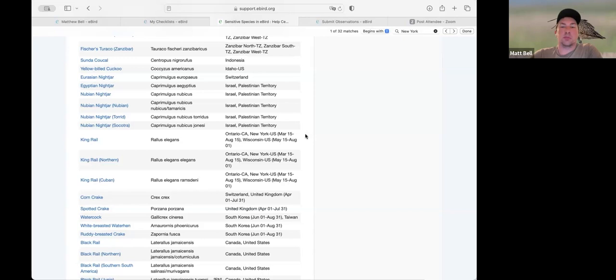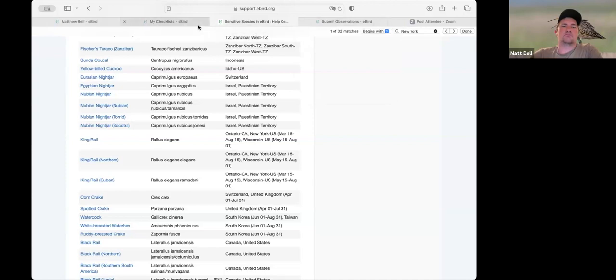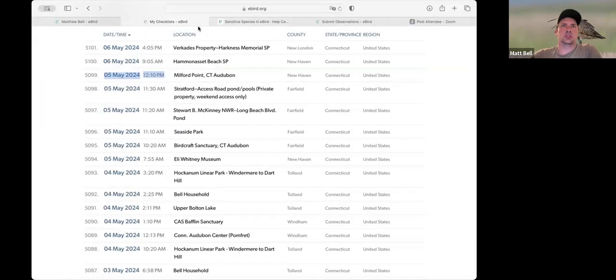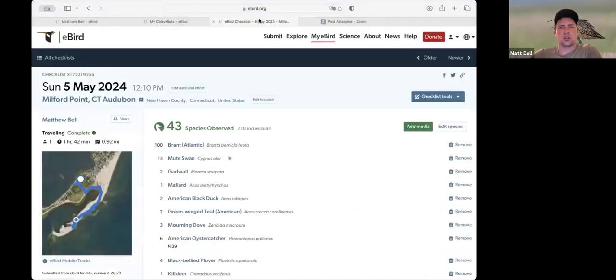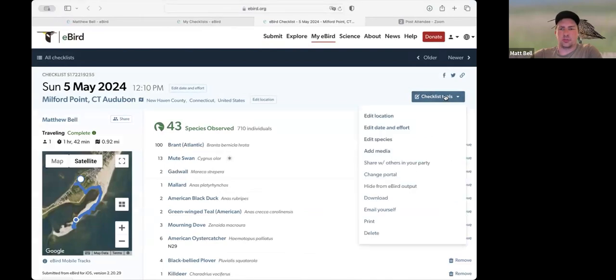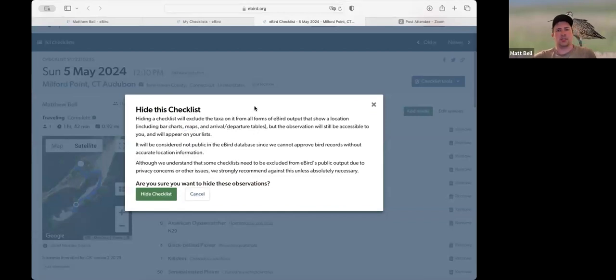If you submit a bird that you are worried about, for example, I'm trying to think of one. I can think of one, but it's still sensitive in Connecticut, so I don't want to pull it up. But if I were to open this list from Milford from yesterday, under this checklist tools option, you have the option to hide from eBird output. Now, you get this pop-up that says hiding will exclude it. It will be considered not public, so they can't review it, this, that, and the other stuff. I don't know if it would show up on trip reports.